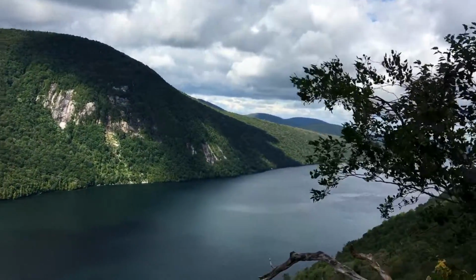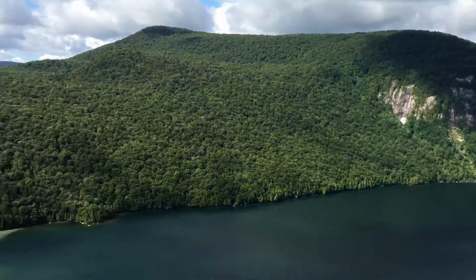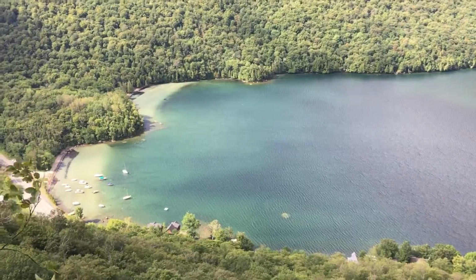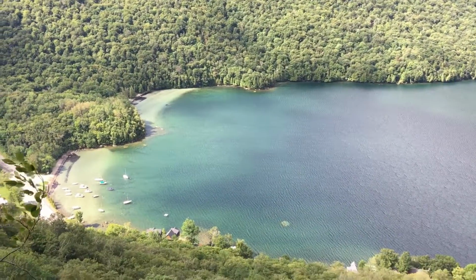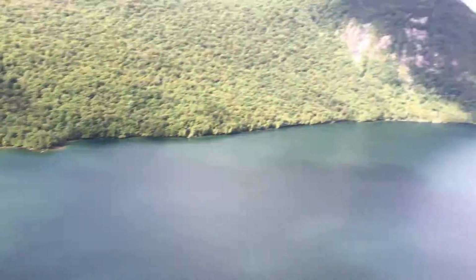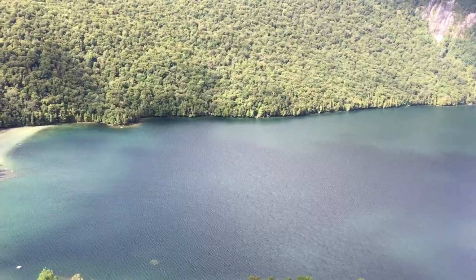Look at that magnificent view. Absolutely gorgeous. Breathtaking, honestly. Little boats down there. Nude beach is the farthest beach you can see, and then there's those sailboats, that's the public beach, and down on the other end is the nicer beach. But yes, there you go.